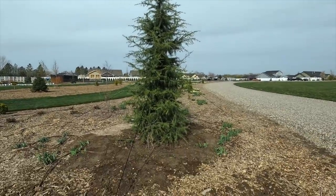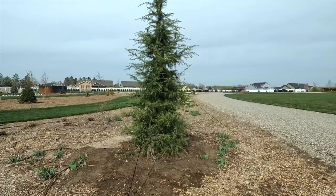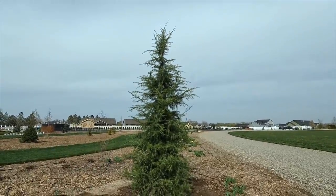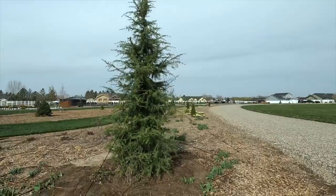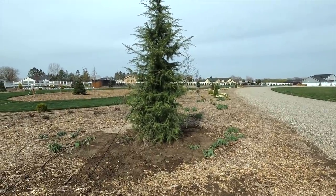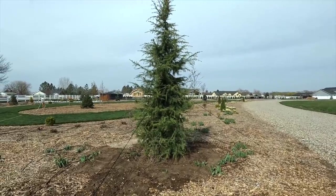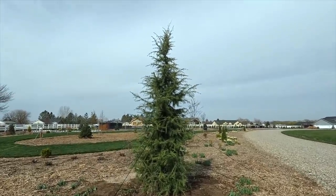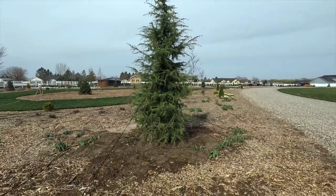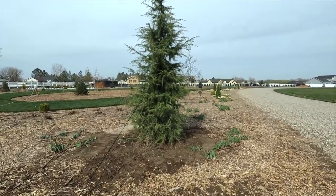Hopefully we can see it a little bit better from this side. Now we did stake this one from three directions, you can see here, just because it's so tall and the root ball really was small compared to how tall this tree is, and we do get a lot of wind, and we want to give this one the best start possible. The root ball was a little bit crumbly too. We do our best to keep everything in one piece, but this one slid off of the tractor tines. So anyway, it's looking good right now. We're keeping it very moist. Hopefully we come through this year. This year will be the telling year.